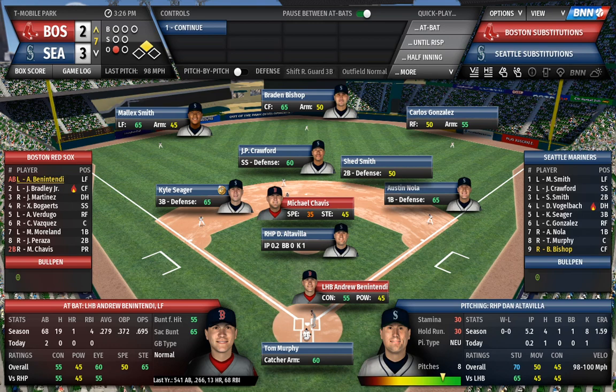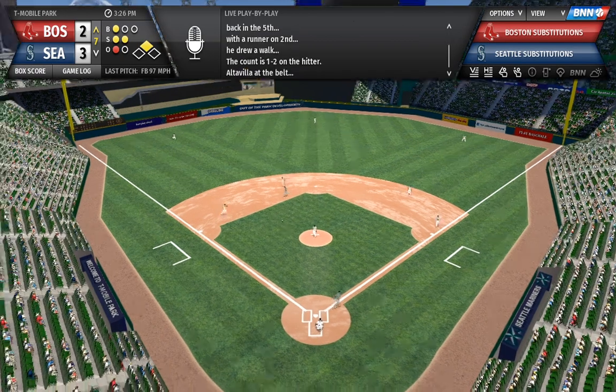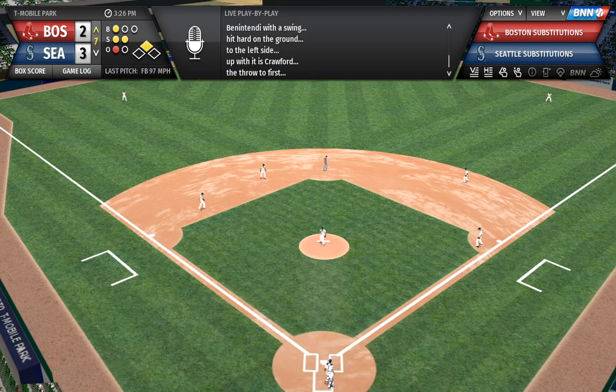Red Sox are having some trouble with third baseman early in this year, so Michael Chavis comes in to pinch run for Ryder Jones at second base. Andrew Benintendi with 1 out. 1-2 pitch coming in. He grounds it over the left side. Chavis has to stay at second. That's out number 2.